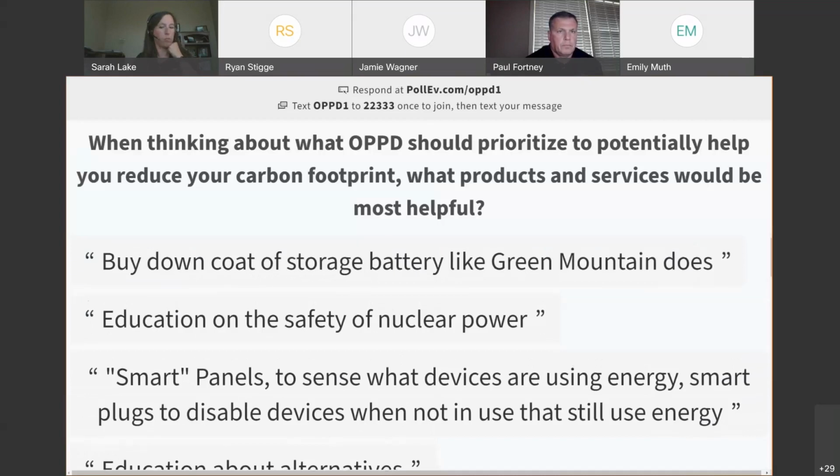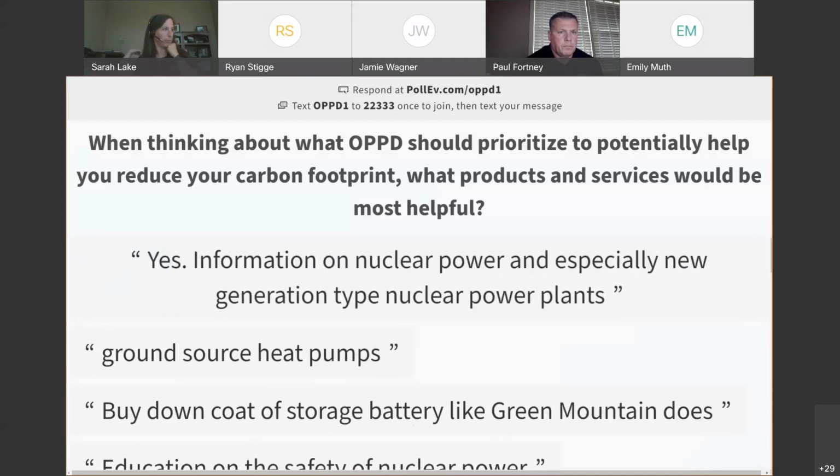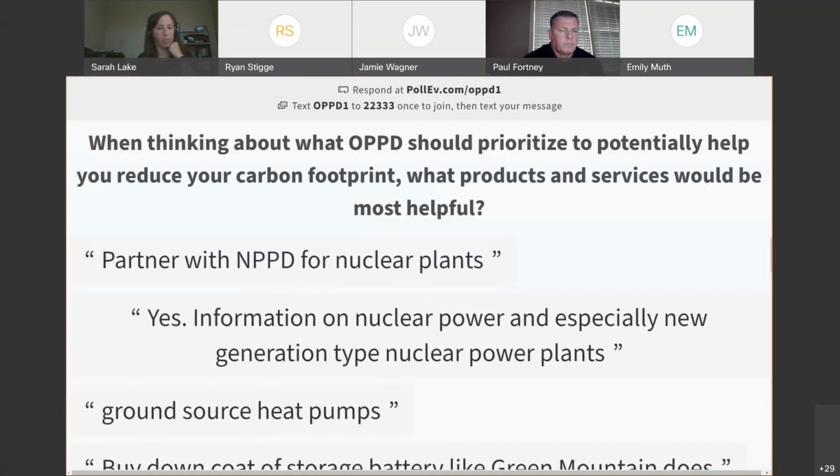Some battery storage conversations, ground source heat pumps, more nuclear. Lots of good stuff coming in here. Well, I think I might move on to the next one. And again, like I said, there's opportunities to continue to talk to us on OPPD Community Connect. I just always feel bad if I'm cutting someone off here, but we do want to make sure that we have time to get to the next question. So I think I will move on to the next one.